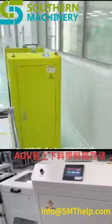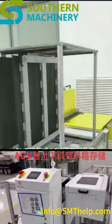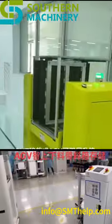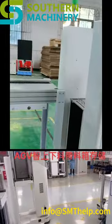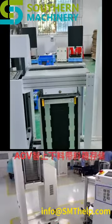Experience the future of electronics manufacturing with our innovative AGV solution, designed to meet the demands of a dynamic industry, while ensuring superior performance and reliability. Transform your production line today, and stay ahead in the competitive EMS landscape.